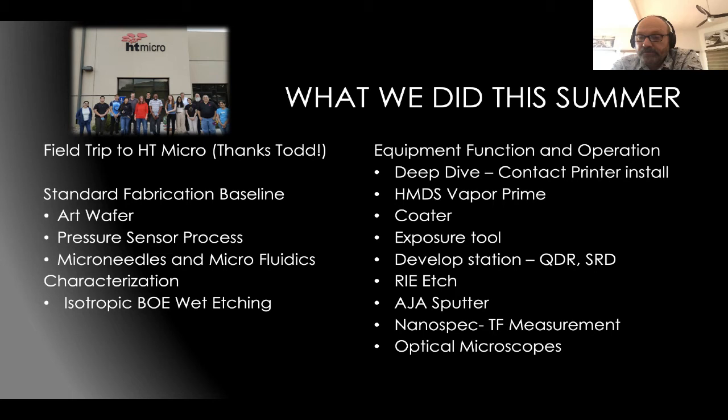One of the students spent an afternoon with Mark Hoffheinz, one of our technicians, to learn all about the 1X contact printer. He actually has a poster on that project, so he took that information back to Rio Salado and is in the process of getting their contact printer up and running.